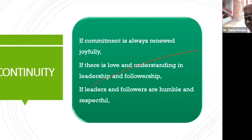And then if commitment is always renewed joyfully without any stress, and members and leaders, that means the followers and the leadership, are always passionate about the association or the organization, it will lead to the continuity of the organization.